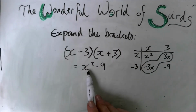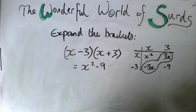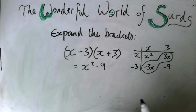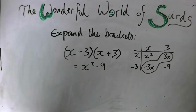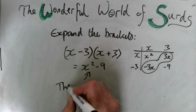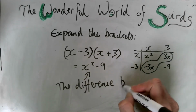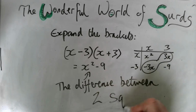Now, because x squared is a square, and 9 is a square, and when you take one thing from another, you could say you're finding the difference between them. For example, 5 take 4 is 1. The difference between 5 and 4 is 1. This is called the difference between two squares, and you may well remember this.